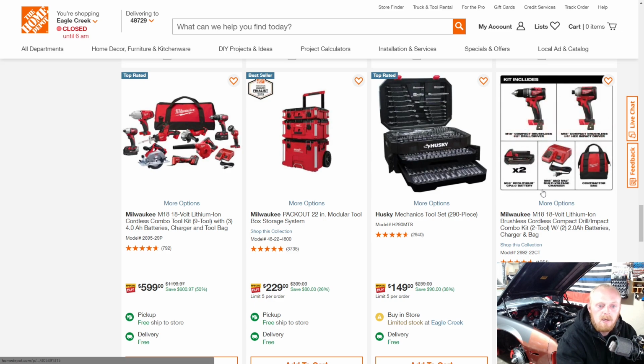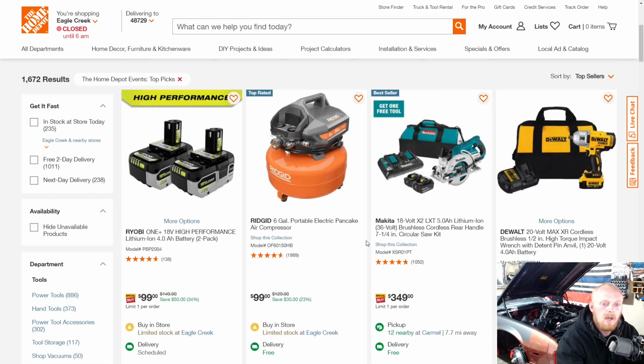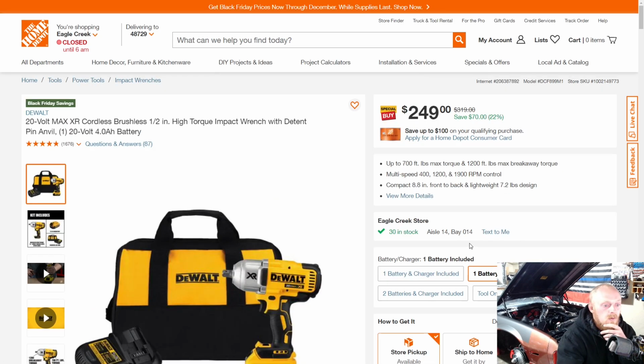A lot of Milwaukee deals going on here, and we'll just do a few pages so we're not here all day, because these deals are definitely going to be fluctuating and changing throughout the rest of the year. Some Ryobi 4 amp hour batteries at $100 down from $150. The 20 volt half-inch impact, high torque impact with a 4 amp hour battery down to $250 from $320.